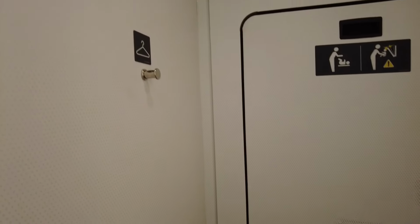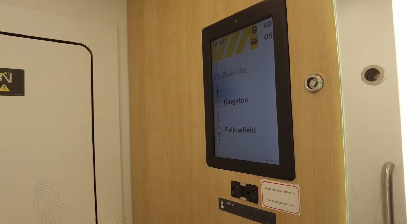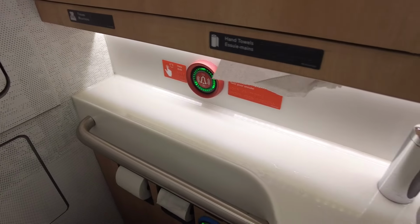I mentioned earlier that the washroom was right beside my seat. I like the design of the washroom with the wood paneling, and the information display is a nice touch.